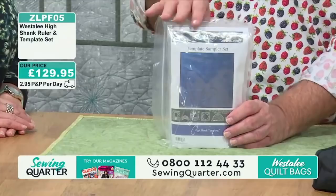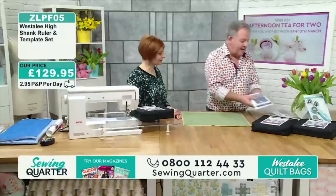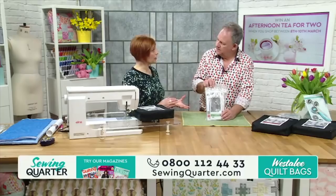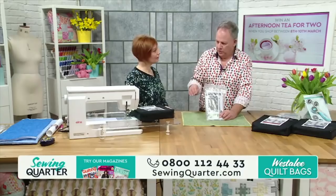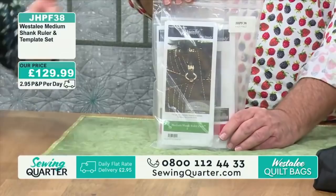If you've never seen Westalee before, then you're not going to understand the product. That's the high shank, the same thing Angie's just shown you. And then this one's medium. So it's a medium foot, but you use it with low shank rulers. That's why it's confusing. If they've already got a medium foot or a high shank special foot, then they will buy the appropriate one of the ones we're showing today.